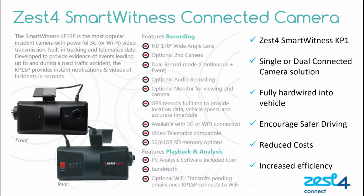The solution comprises two elements: hardware in the form of a connected camera and software in the form of an online management portal. The hardware we're using today is the KP1. It's basically a powerful 3G video transmission device with built-in tracking and telematics data. It's been developed to provide evidence of events leading up to and during a road traffic accident. It also provides instant notifications and videos of incidents that happen within seconds.